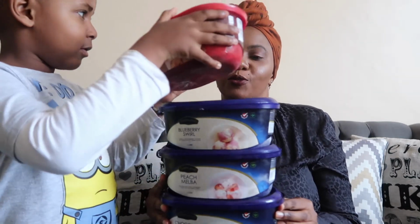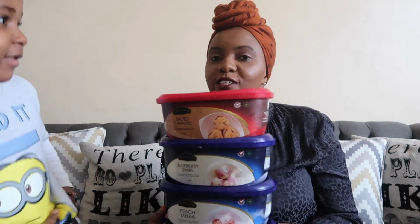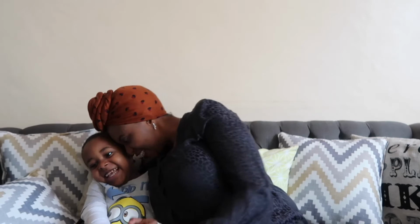I want to tell them the flavors. You'll tell me, and then I will pick them and put them here. This is so fun. We have our spoons as well to taste. Four spoons. This is salt and caramel. Salt and caramel. Yeah. Okay.